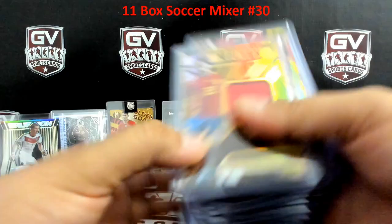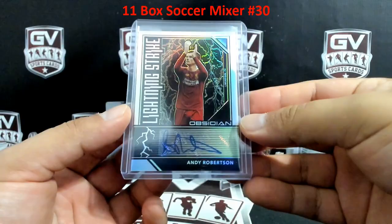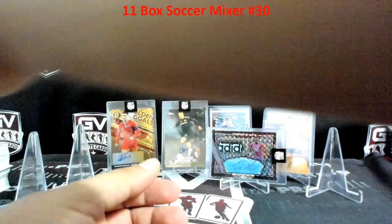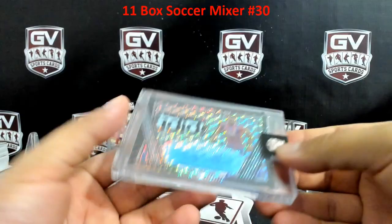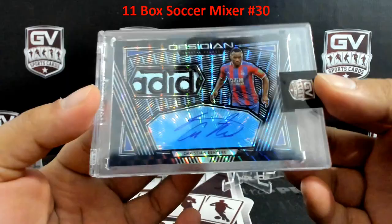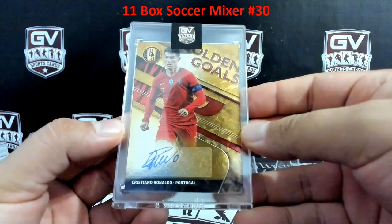Nice Bastian gold patch here for Germany, number to 10. Andy Robertson for Liverpool. Mbappe from Obsidian, number to 135. Hummels, number to 19 for Germany. Little hollow and Mbappe. First autograph. Christian Benteke, 1 of 1. Sick hit there. Adidas patch. Number to 5. Cristiano Ronaldo. 4 of 5. All on sticker on that one. Last one we hit didn't.